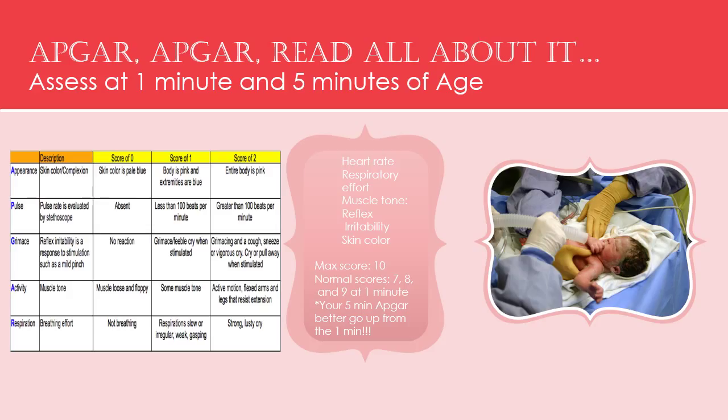Evaluations are made at 1 and 5 minutes after birth and can be completed by the nurse. Scores of 0 to 3 indicate severe distress. Scores of 4 to 6 indicate moderate difficulty. And scores of 7 to 10 indicate that the infant is having minimal or no difficulty adjusting. Apgar scores do not predict future neurologic outcome, but are useful for describing the newborn's transition to the extrauterine environment. The 5-minute Apgar score should have a higher rate than the 1-minute Apgar score.